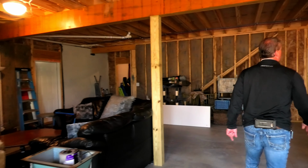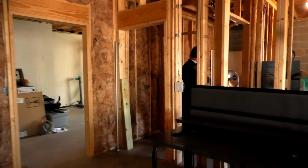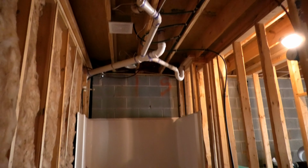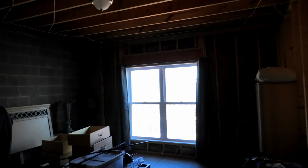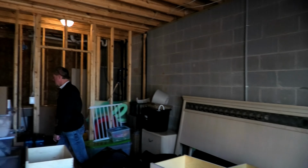Come on in here. You can see the way they've got this set up. This would be another bedroom. Full bath here, and they've already got an insert for the shower. They've already got a potential cabinet here with the sink. Nice bedroom. Looking out the back with, again, another walk-in closet over here already set up. They've also got wiring already in it that you'll see.